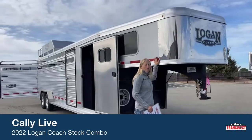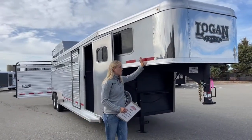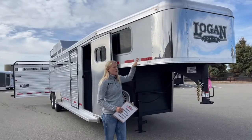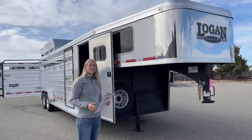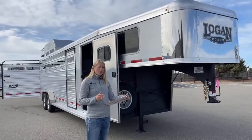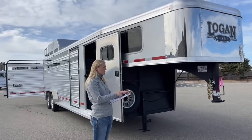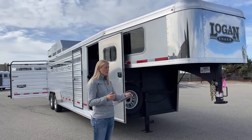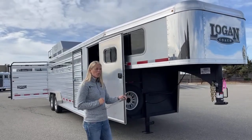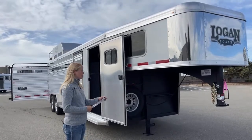We actually took one of our 24-foot stock combos that we already had on order, and we made a bunch of modifications to it to suit their needs. So the nice thing about Transwest is we have a lot of trailers that are already on order, and as long as the models match up and we have enough time to make those changes, you can usually take one of our inventory slots and make it into something that you really are gonna enjoy.